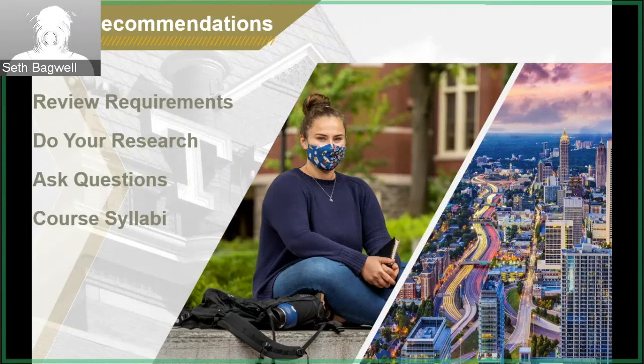Keep your course information. Keep your course syllabi, as this information can be very helpful if you need to have a course evaluated for credit. At Georgia Tech, coursework not listed on our transfer equivalency table will require a credit evaluation request after an offer of admission.